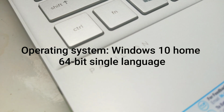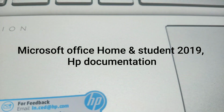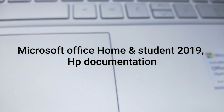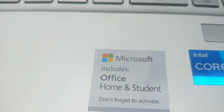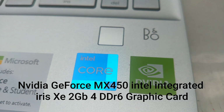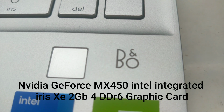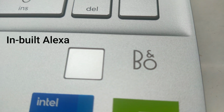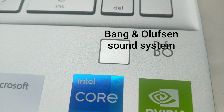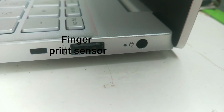Software specification includes Windows 10 Home Single Language for lifetime, and Microsoft Office Home and Student for lifetime too. The laptop supports Nvidia GeForce MX450 and Intel Integrated Iris Xe graphics with 2 GB GDDR6. Inbuilt Alexa, B&O, that is Bang & Olufsen sound system, and a fingerprint sensor for security.